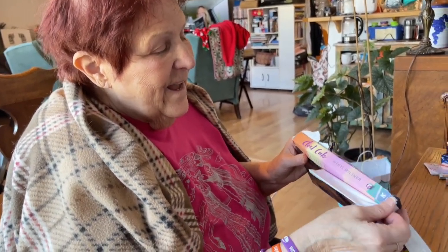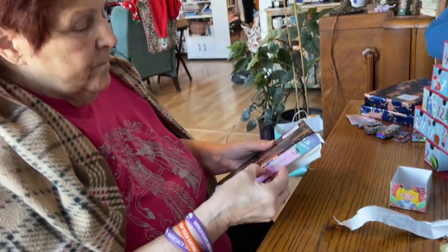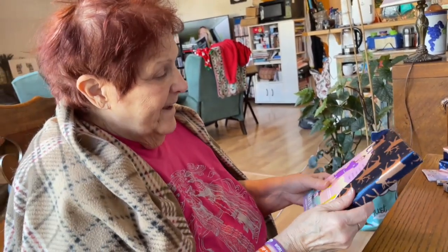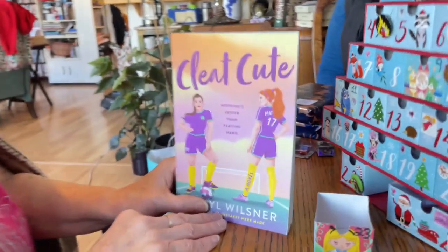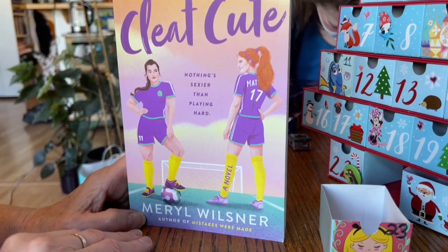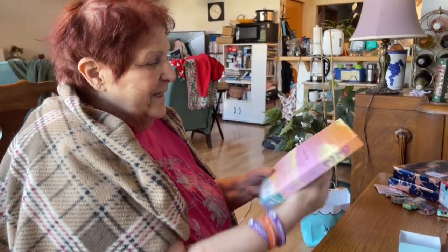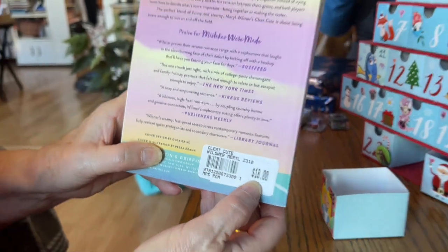Yep. By Meryl Wilsner. You don't have to slowly do it anymore, Mom. Rip it open. This must be a really good book. Everyone gives it a lot of good vibes. Nothing sexier than playing hard to get. And there's no to get there. And this was $18 probably at Village Books? Yeah, that was from Village Books.